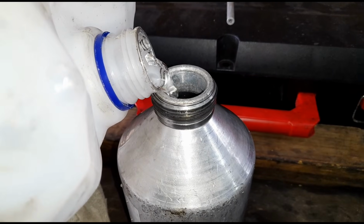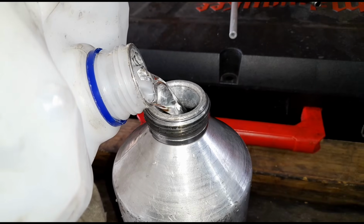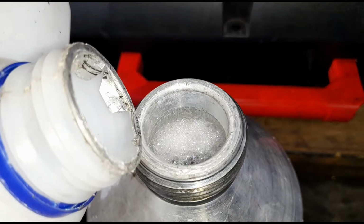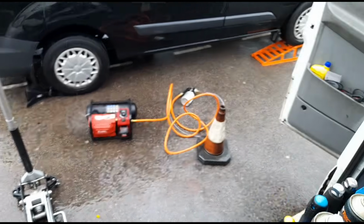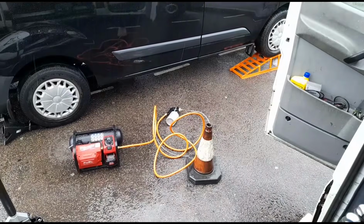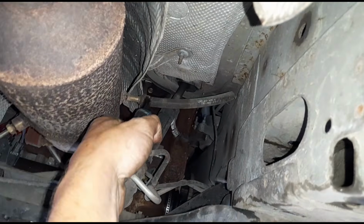And now we'll mix that up with 50% of water to help it oxidize. Okay, now I've got that ready to go. The gun is all hooked up to the compressor there, and we'll go underneath the van now again. I'm going to come over to the DPF here. We have the DPF pressure hose right here.